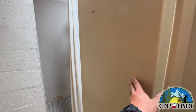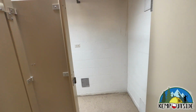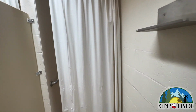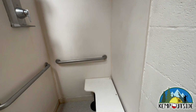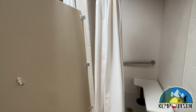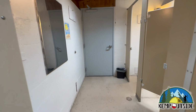And then, of course, there are some more handicap-style shower stalls, which is this one right here. So a little bit bigger, room for a wheelchair, which is nice. And then some hand railings. But still a standard spigot, no hand wand, which is kind of a bummer. That's a look at the shower side.